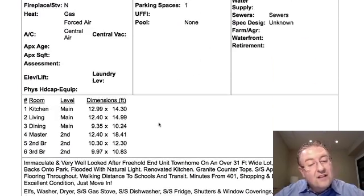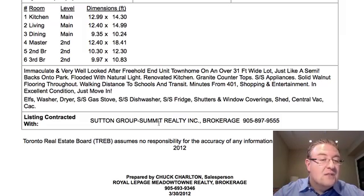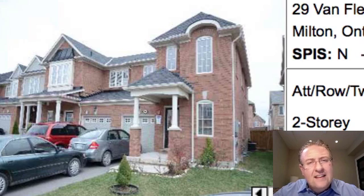405, good price, little high. I mean, I'm still not used to townhomes being up there, but this one certainly looks impressive. Van Fleet 419, Linwell End 16, I think 80 square feet, double car parking in the driveway.